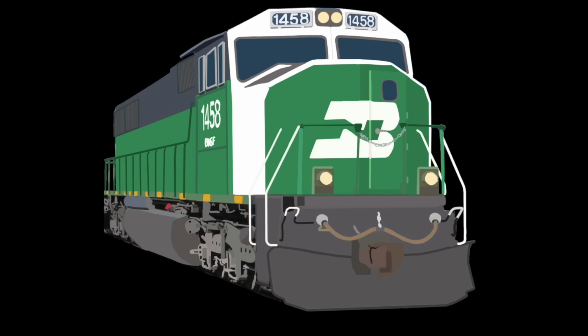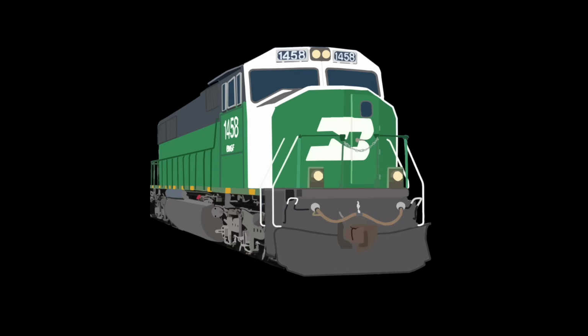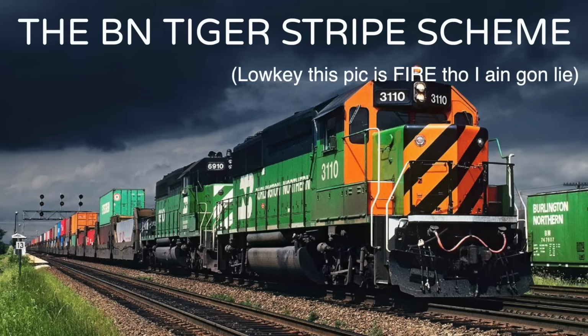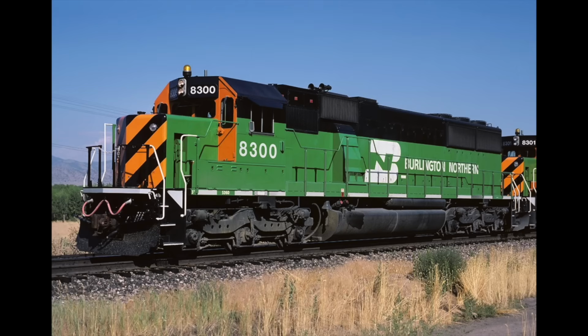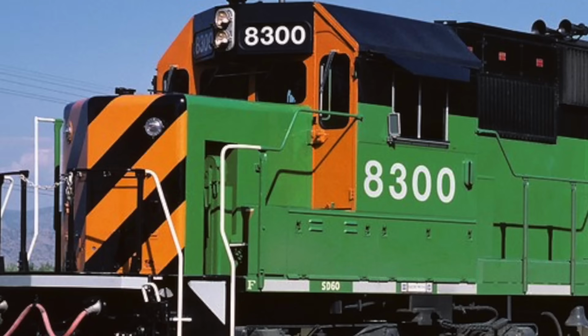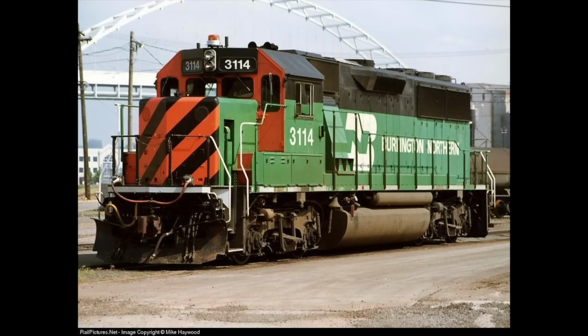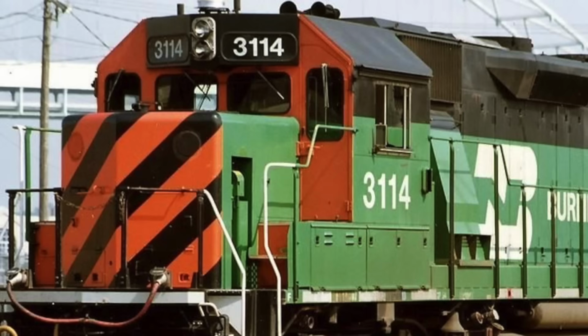This is gonna be a super heated one for anyone who was a BN foamer in the 80s. The BN Tiger Stripe scheme. This combination of colors was honestly just not very good. This does not appeal to me at all. Black and orange stripes really don't make for the greatest combination, and then combined with the Burlington Northern Green, that really puts the final nail in the coffin for this scheme.